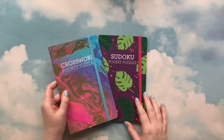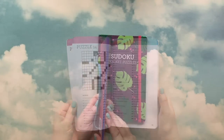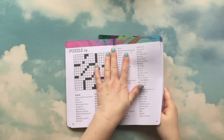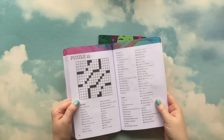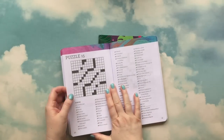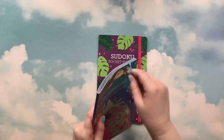I was excited to find these little pocket puzzle books. This one's crossword, the other one here is Sudoku, and they're really cute. They're really thin and lightweight. The paper is kind of the cheapy thin paper, but it's good for puzzles. You're not gonna save these for the rest of your life or anything, but just something fun to pass the time if you're stuck on a layover or just waiting for the plane to take off and you want something to do besides just stare at a screen. So I think these will be fun. They do have the answers in the back so you can check or cheat or whatever you like to do.